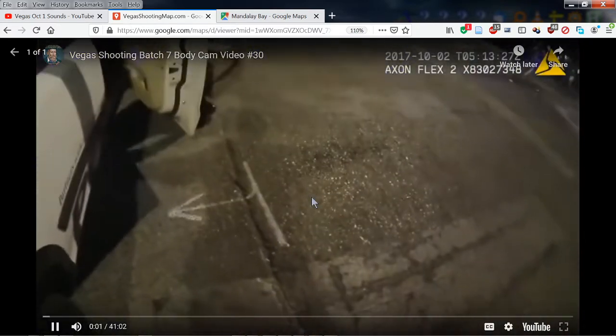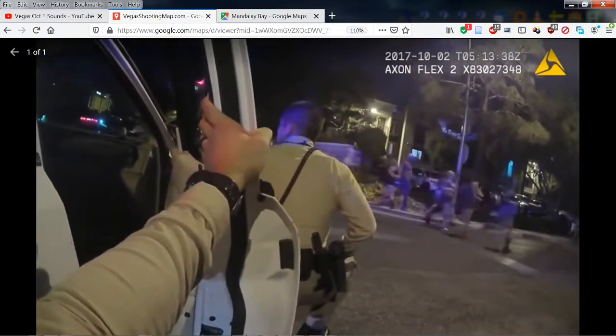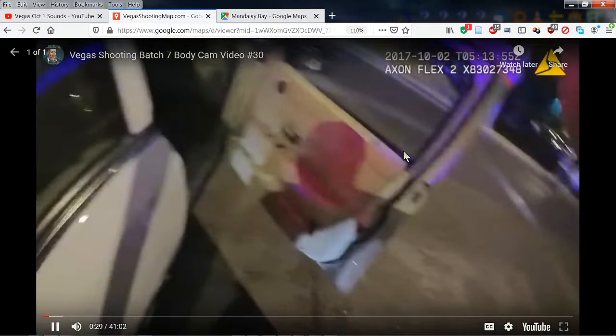If we watch a little bit of the video, we can see that, as usual, the first 30 seconds don't record any sound. But here's some officers out there in the middle of the street, and we can see them looking, I guess that would be west. And they're directing people over there and everything. And once the sound comes on, we're going to hear some interesting things, from my perspective anyway.